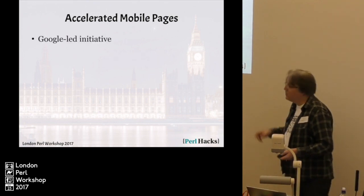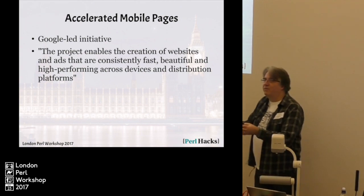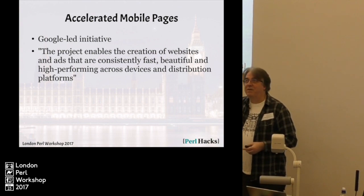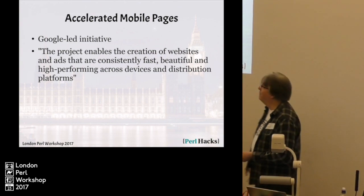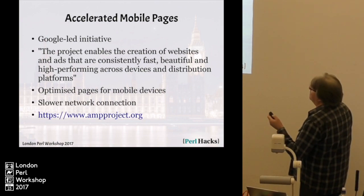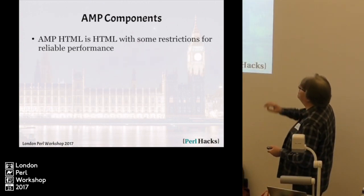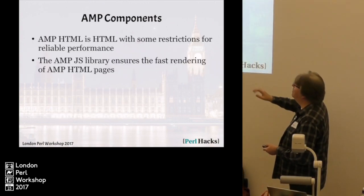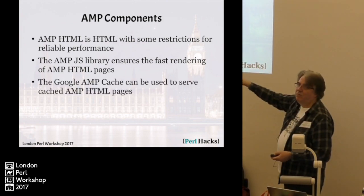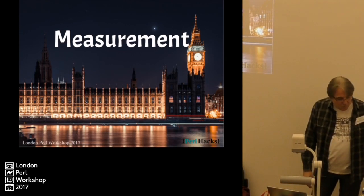Accelerated Mobile Pages is a Google initiative. This is talking about mobile not so much from the point of view of the size of the screen, but from the way that the networks are often poor when you're on a mobile page. So it's optimizing your pages for mobile devices. You can go there and find out more about it. There's basically three bits to it. You change your HTML, you add in an AMP JavaScript library, and you do some caching. No time to go into that in any more detail.